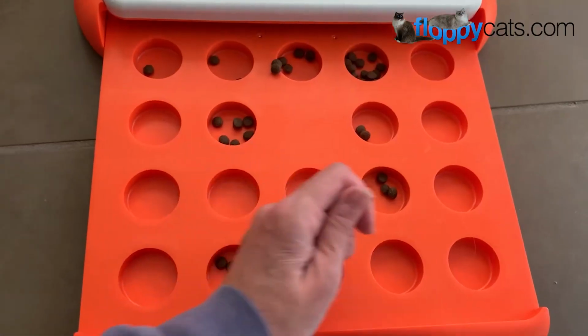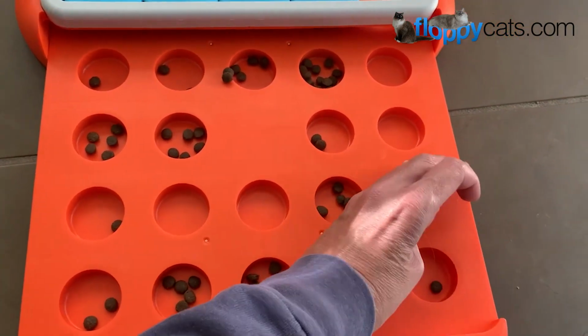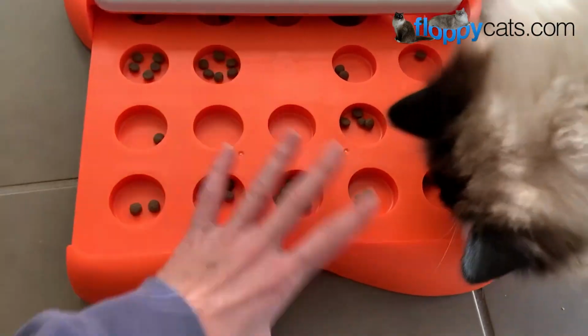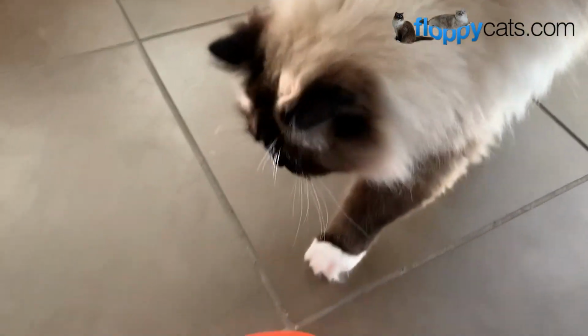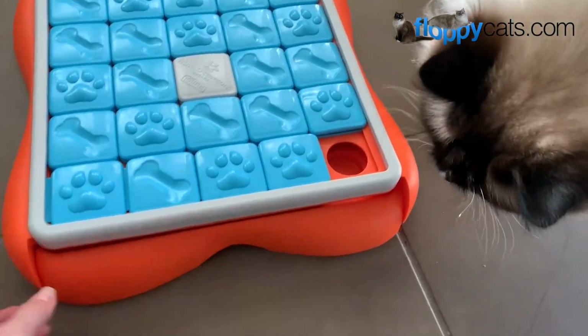Nina Ottosson Puzzle Toys, the dog ones. Twice a day Charlie gets dry food, just to keep him eating is why he gets dry food.